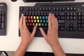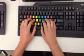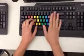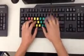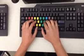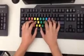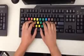Now, that's the basics. The thing is, it gets tricky when you need to hit the backspace key or the enter key. Oftentimes people will go, oh, I need to hit backspace. Okay, problem is, that will waste your time. So you need to use your pinky to reach over and hit the backspace. That way you can immediately come back. Just reach over, come right back. Same with the enter key. Reach over, come right back. You always want to come back to the home row.